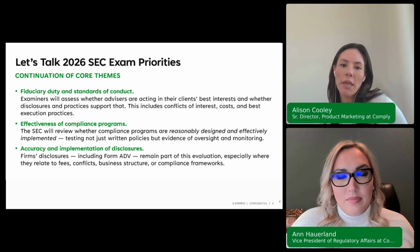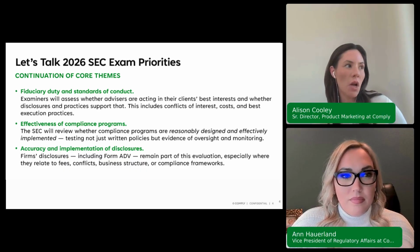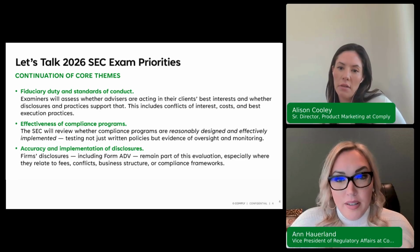But let's talk quickly about the SEC exam priorities, right? So we saw some stuff on fiduciary duty and standards of conduct, the effectiveness of the compliance program, and then that accuracy that you were talking about earlier. Anything else you want to add on? Yeah, I mean, these three core themes are it.